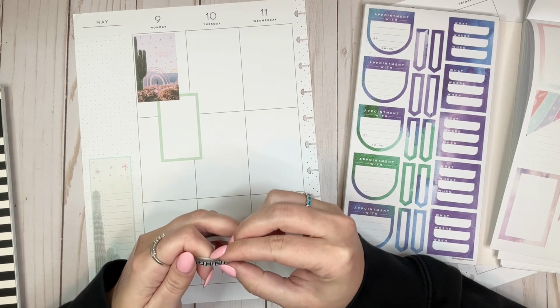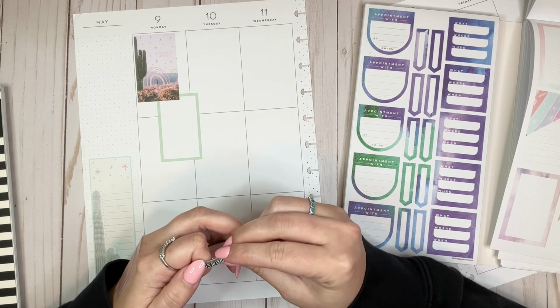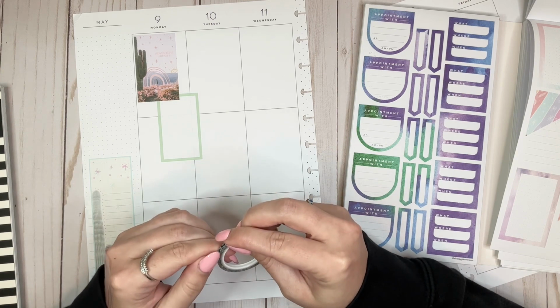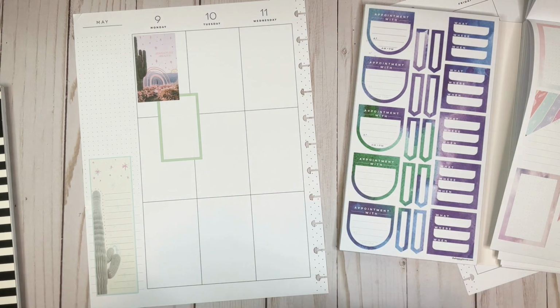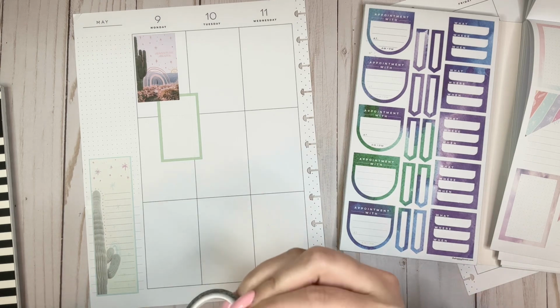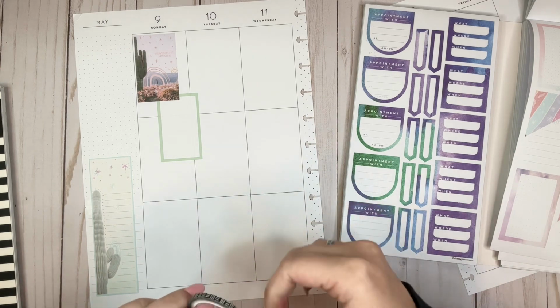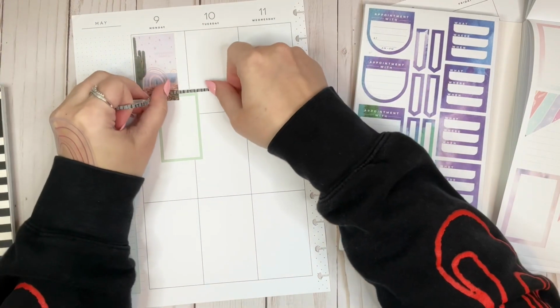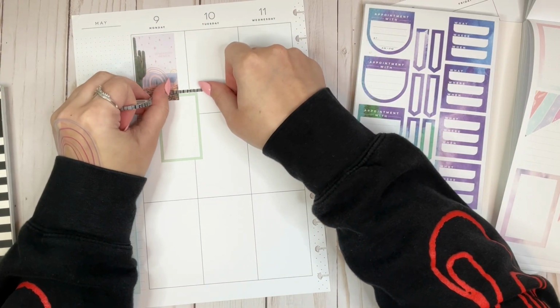I was looking for the end of a washi tape the other day, and no joke, it took me like 5 minutes to find the end, and I had to turn on my ring light so I could really see the end of the washi tape, and I was like, what is happening? Am I blind? What's going on? So yeah, good times.